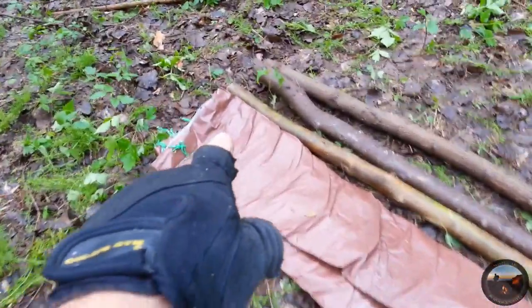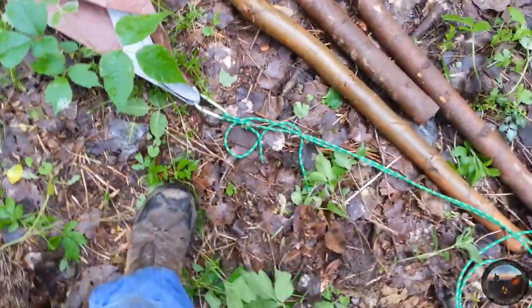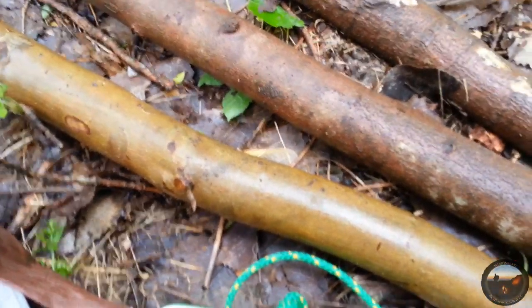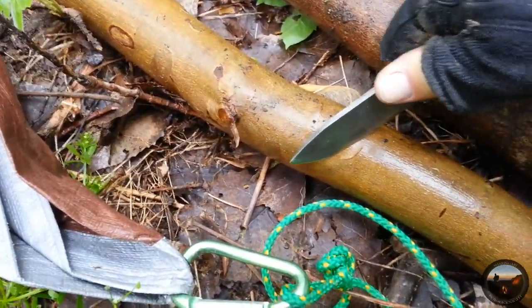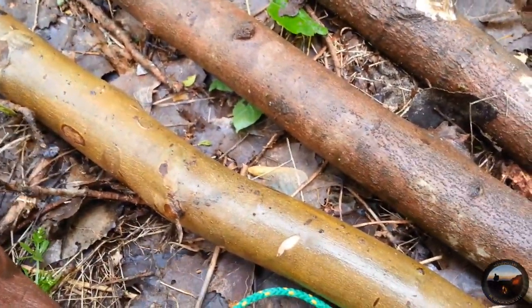And right there it kind of touches the bottom. And we're going to come up here and see where the top of it is, which is right there, which means right about here we're going to lash our poles together. I'm going to mark that real quick. And then I'll just mark it all the way across and we'll tie those off.